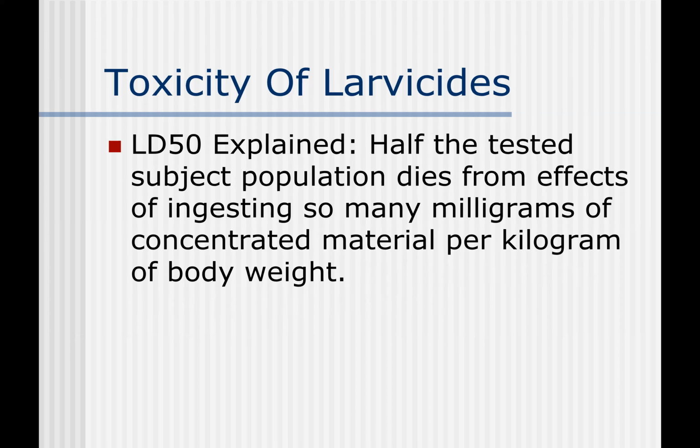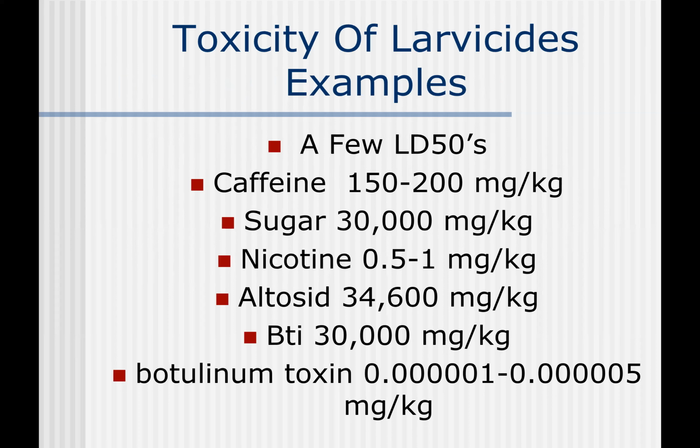We always talk about toxicity with larvicides, and an LD50 is the dose at which half the tested subjects in the population, whatever animal or insect they're using, die from ingesting material, in so many milligrams per kilogram of body weight. Usually in most cases with LD50s, they're using sensitive animals or animals that they've made uniquely sensitive to those materials. So the materials we're using are relatively safe as reasonably possible. Anything below a 5,000 LD50 is deemed to be toxic. Above that number, it doesn't have much of a risk. Even caffeine, and that's not one cup of coffee, mind you, but 150 to 200 milligrams per kilogram of your body weight, can be very toxic and very dangerous.